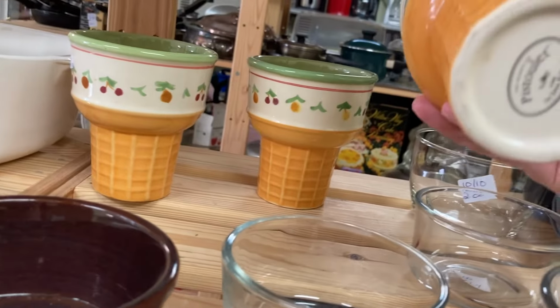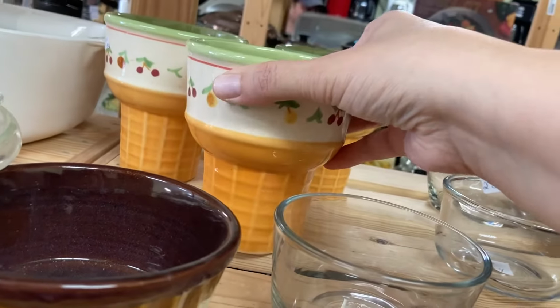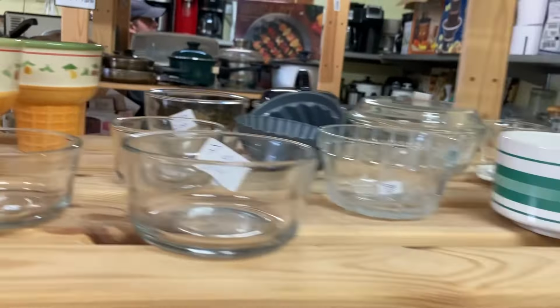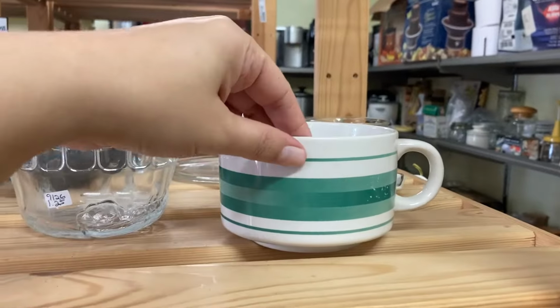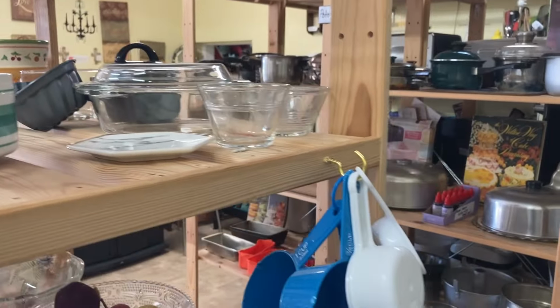These are definitely not vintage, but I loved these little ice cream bowls shaped like a cone. I thought that was cute. I think they would be cuter if they were made to look vintage, with vintage coloring.